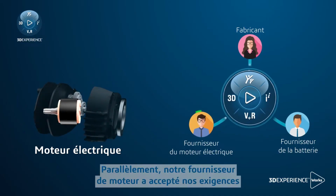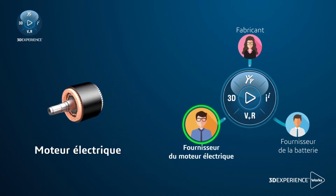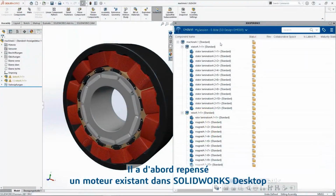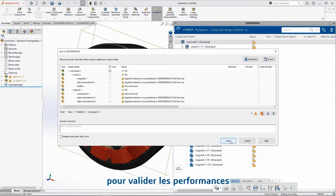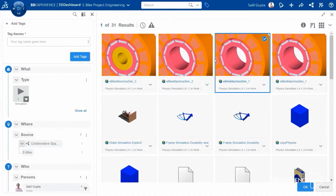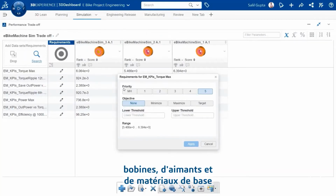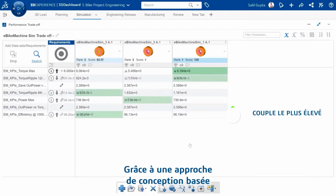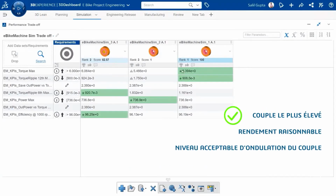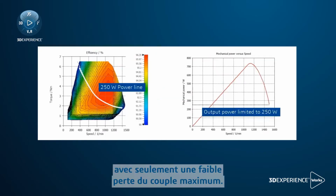At the same time, our motor supplier took our requirements and started designing a new version of their motor. They started with redesigning an existing motor in SolidWorks Desktop and leveraged the 3DEXPERIENCE platform to validate the electromagnetic performance of the updated version. They modeled multiple configurations of coils, magnets, and core materials to compute the torque against angular velocity curve. With a simulation-driven design approach called ModSim, they came up with a motor which is smaller and lighter, with only a small loss in maximum torque.